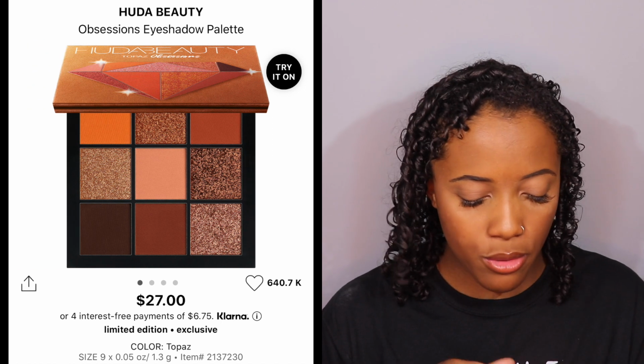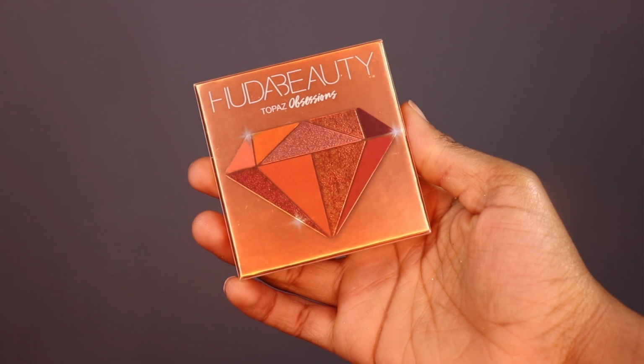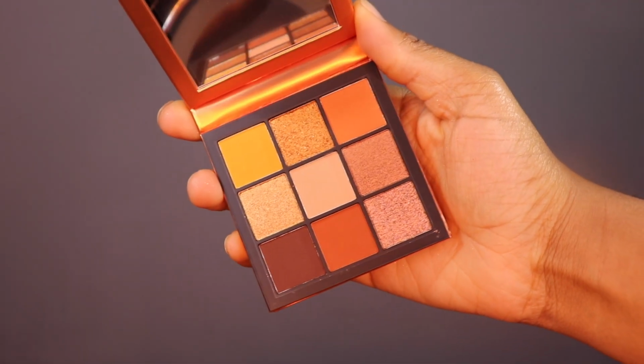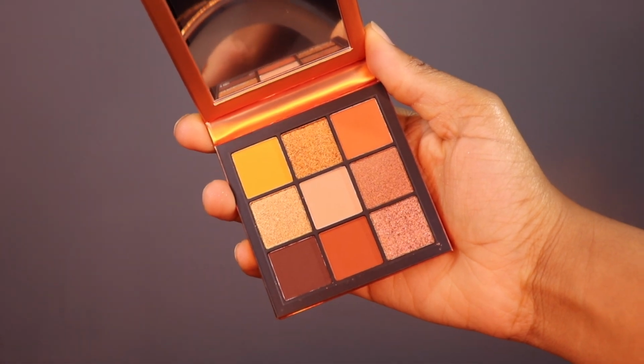This specific product I have been going back and forth about purchasing ever since it came out, and I finally just decided to grab it. This is the Huda Beauty Topaz Obsessions eyeshadow palette, and it's just a little mini palette like this. Very practical. It has a mirror in it, and these are just my tones right here. I feel like the only one I really will not use is this middle one. This is something that I saw a lot of different swatches for, and in different lighting it can be very deceiving. A lot of eyeshadow palettes are like that.